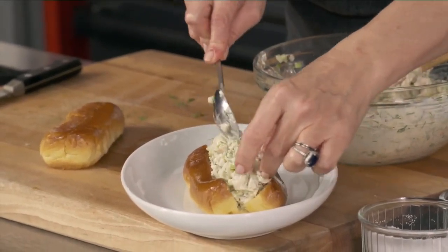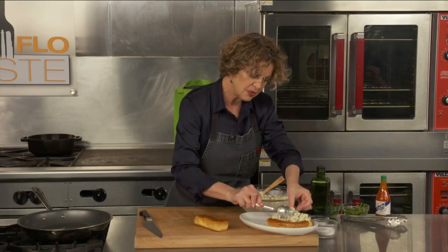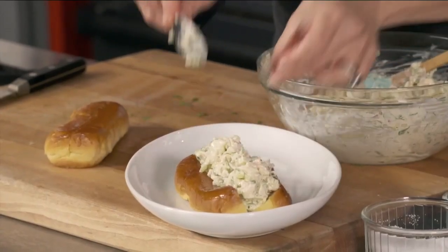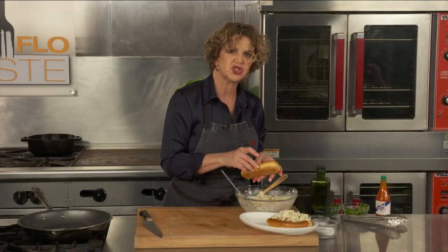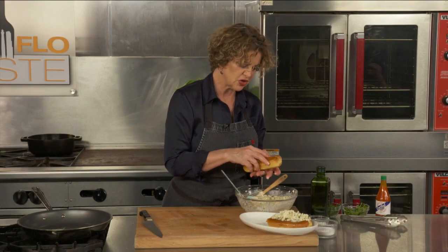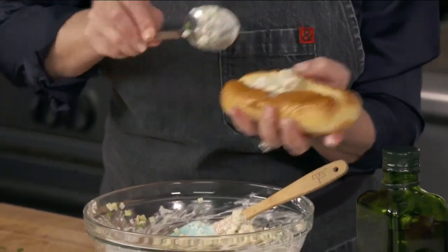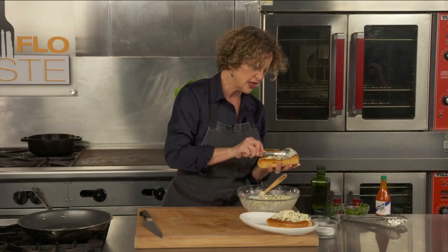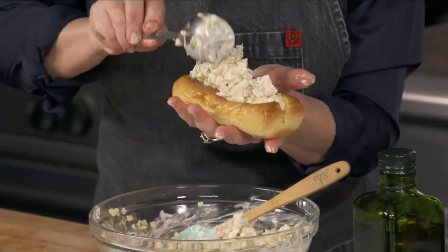And you want them overstuffed just like so. Ah, what a pretty picture. A little bit more. And these are those beautiful big shrimp that I think are just perfect for this recipe. They're big and fat and remind me a little bit of lobster, and they've got a great chew to them. Let's fill up our second one.